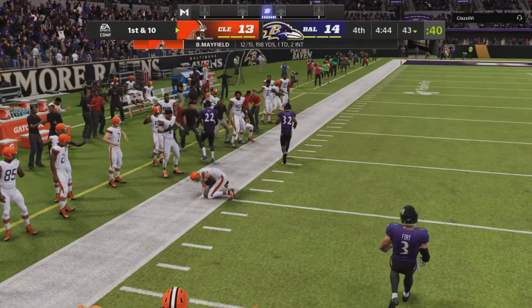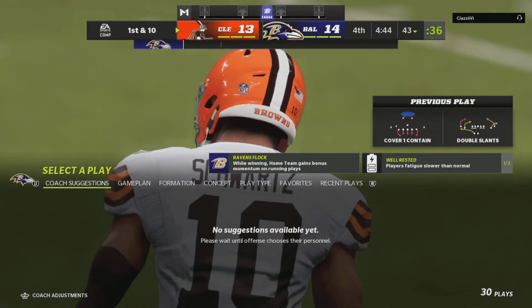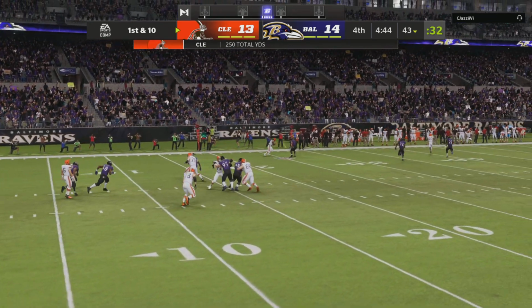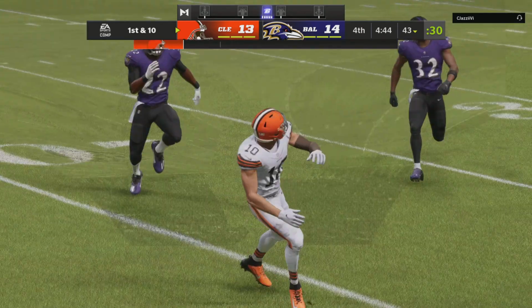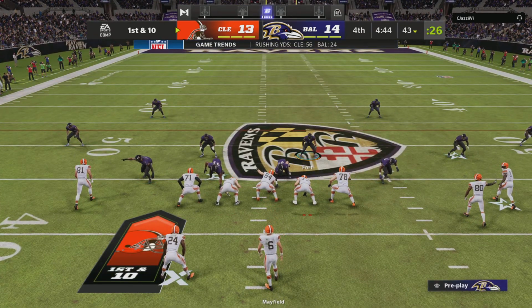And throwing here to start the drive as they connect left side. And past the 40 before he's out of bounds. That one goes for 24 yards. One play has him up past the 40 already, and another 1st and 10.